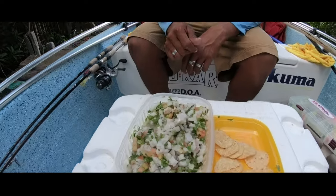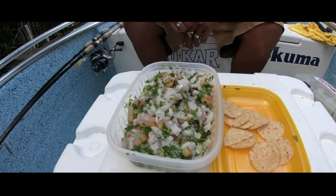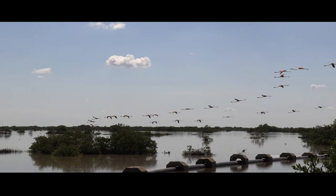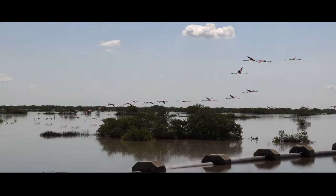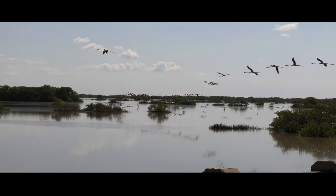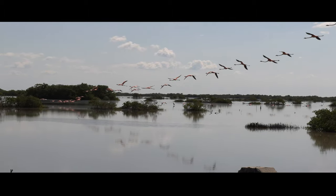Well, folks, the fresh catch of the day. Every episode will be exciting, tasty. If you get a chance to get down here to the Yucatan of Mexico, you gotta enjoy the seafood because it is everywhere. Restaurants do a fab job creating this stuff, and heck, you can come out here and do it yourself. We just showed you how to do it.